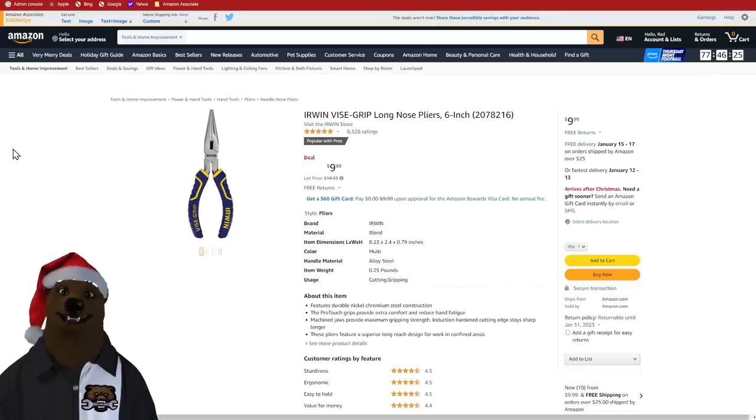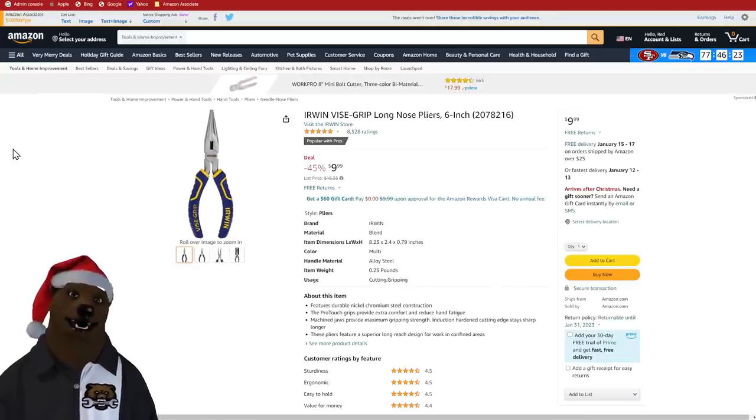All right, next up we've got, of course, the long nose or needle nose, 6-inch pliers here. Those, of course, have to go with it. If you're doing any kind of wire work, any of that kind of stuff, you got to pick up a set of these.